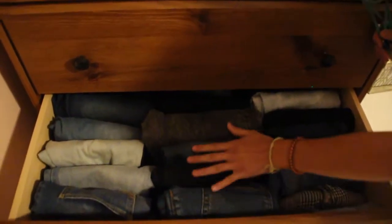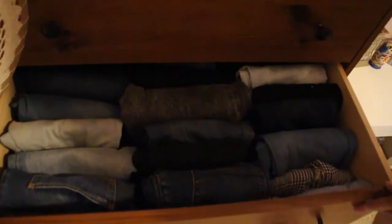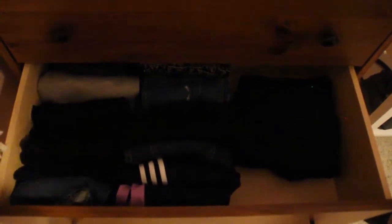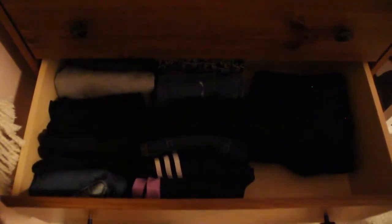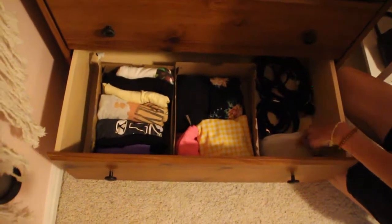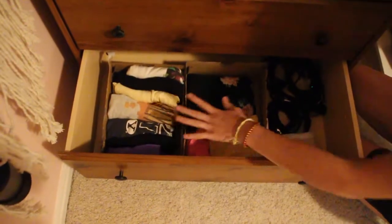In this one is all of my pants, and I love how this looks, how they're all just rolled up like this. It looks like a store. It's so organized. Make sure you go check out our other YouTube video because you can get drawers just like this. In this one are shorts, leggings, Adidas pants, sweatpants, sweatshirts. Just a lot of extra clothing that she had. In here are my belts. Here are some tights, swimsuits and extra t-shirts. We use boxes to divide them up so they're not just in the drawer, and you can use old shoe boxes or even Tupperware, things like that.